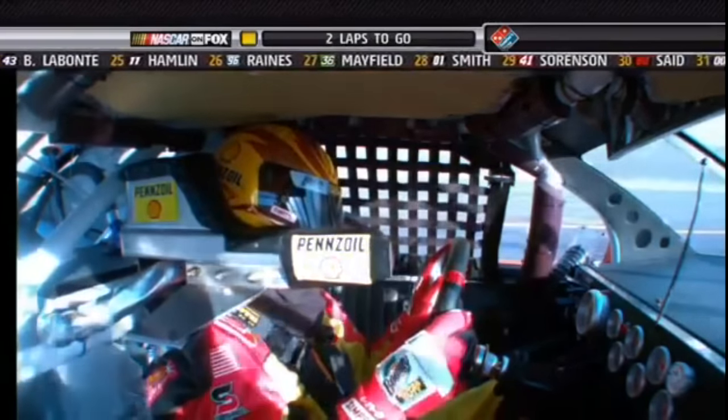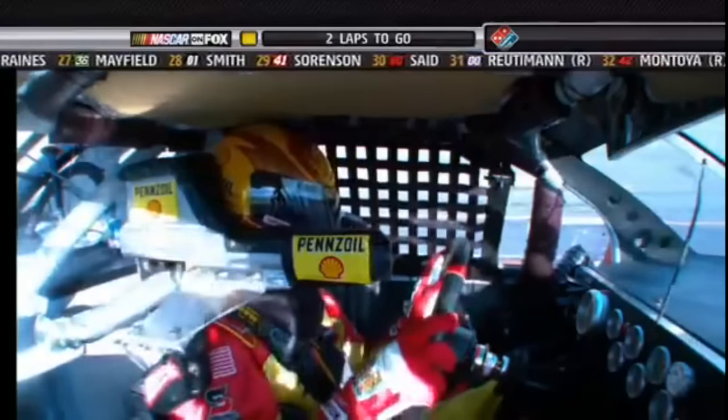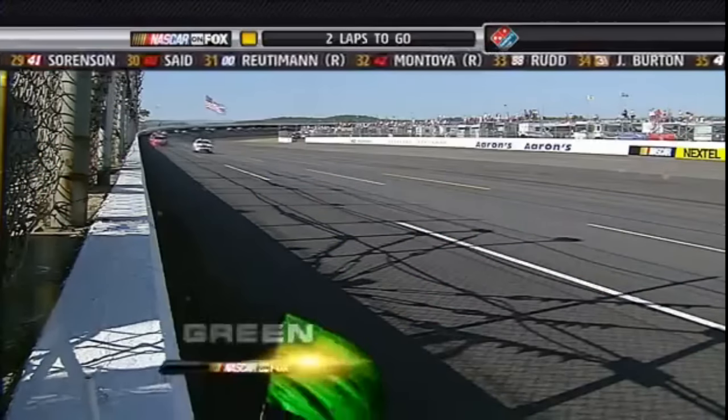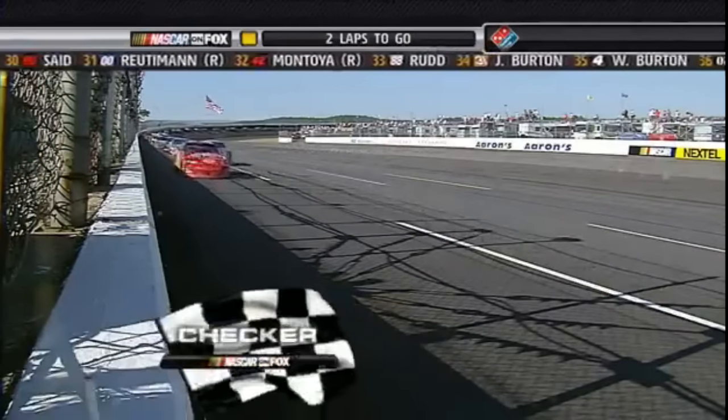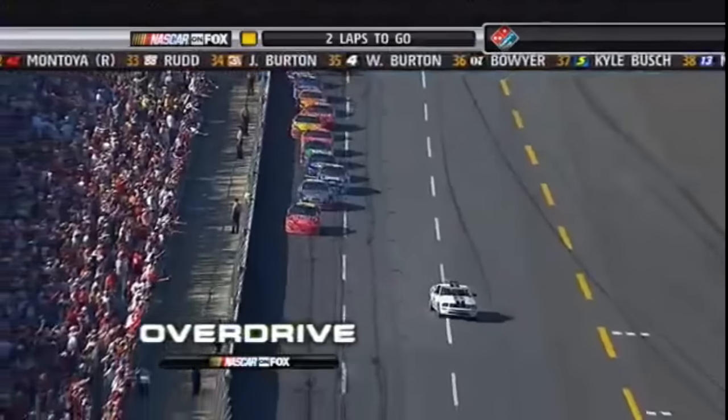Kevin Harvick, who won the Daytona 500, who started in the next to last row. Can he come to the front? We saw him at Daytona. Man, he came from nowhere at Daytona to drag race with Mark Martin to the finish line to win. And of course, we remember what happened behind him, too.